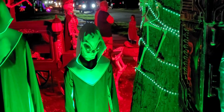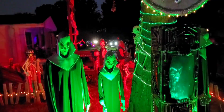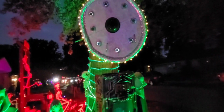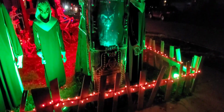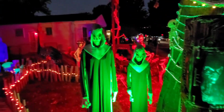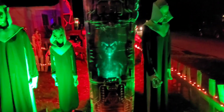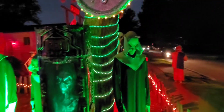So here we have an alien theme, which is not something you see very often, but man, well done. Looks like we've got a spaceship-like figure here in the tree. And we've got an alien in a containment center. It looks like there are some concerned family members surrounding him because he's been contained. Wow.